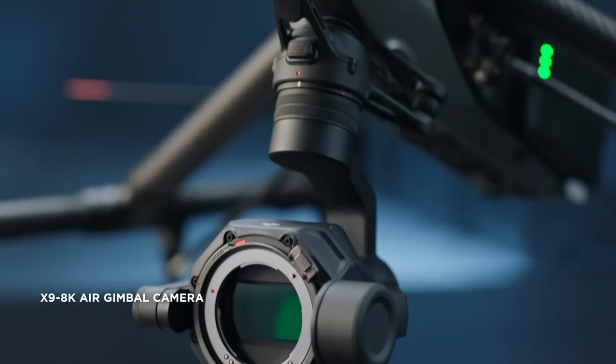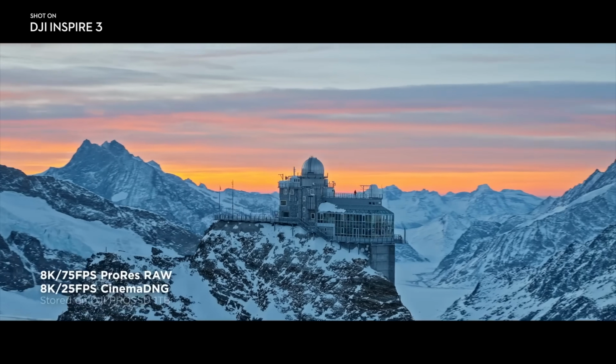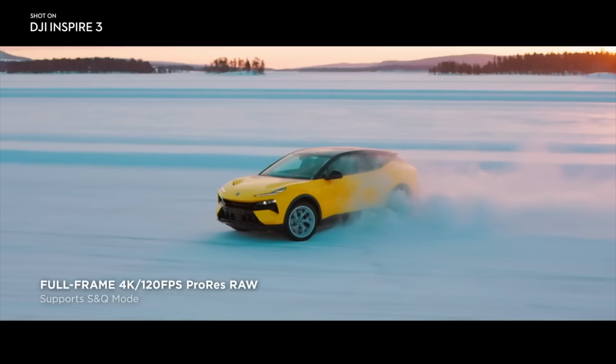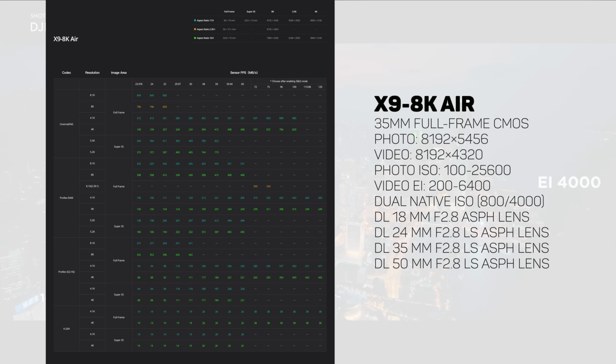Now, moving on to that brand new camera, we have the Zenmuse X9 8K Air. So this is a brand new camera system designed specifically for the Inspire 3. And I don't want to spend too much time discussing this camera right now because I want to use it. I want to be able to go out and capture some footage with it and share with you my thoughts on this camera. I can quickly put up some of the specs for you here on the screen. You can take a look at everything this camera is capable of doing. It is going to be a straight up beast.